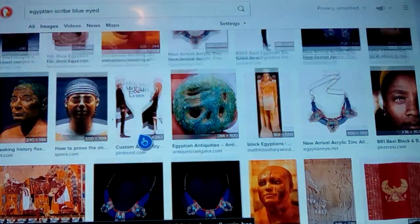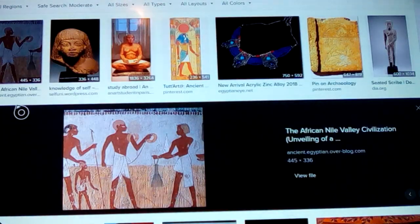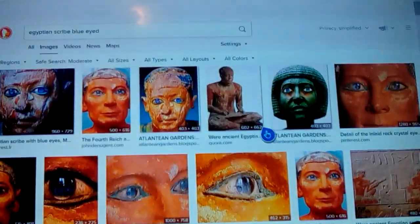So yeah, blue-eyed Egyptian scribe. Hey, there's a blonde on the wall right there. Two of them, in fact. Oh, and the little kid's blonde, too. So, yeah. And so that makes sense, but it goes back much further.